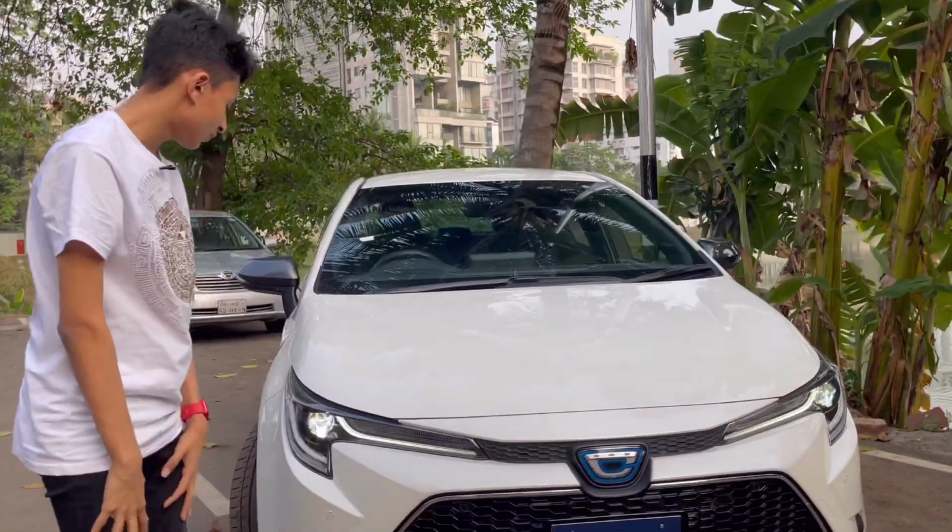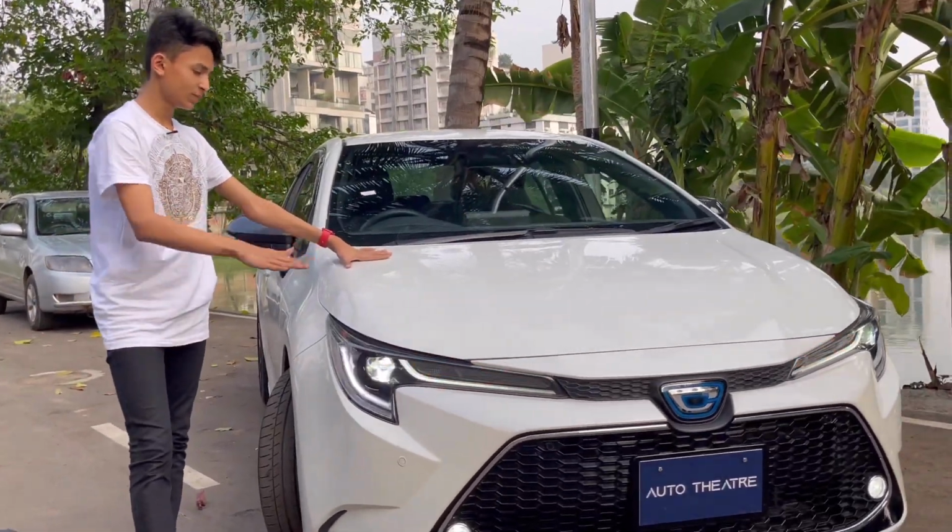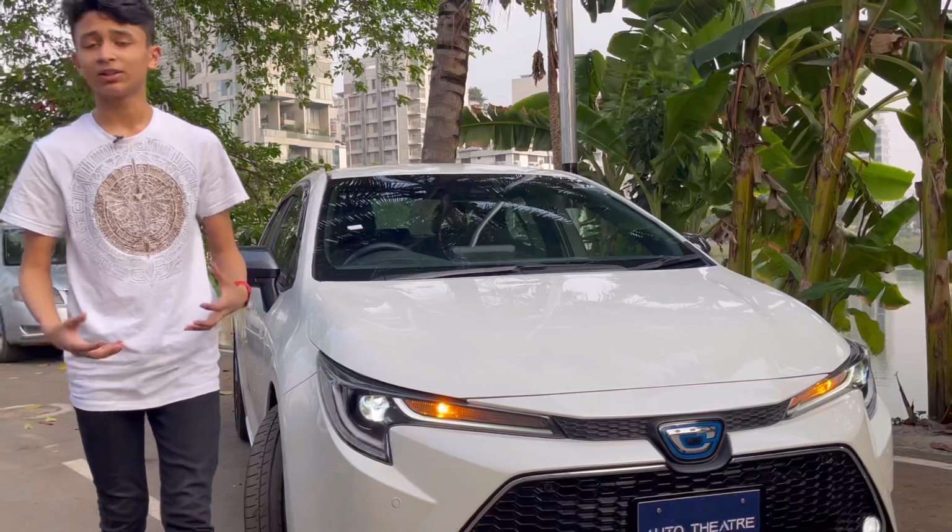Now that's pretty much it for the front fascia. It looks amazing, to be honest. The hood has very nice aerodynamic parts to it, so it looks more aggressive from a side angle.